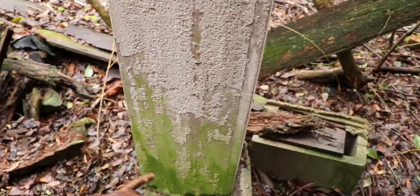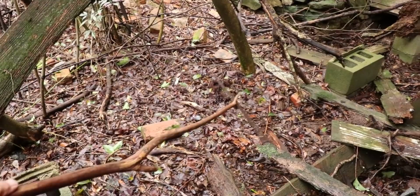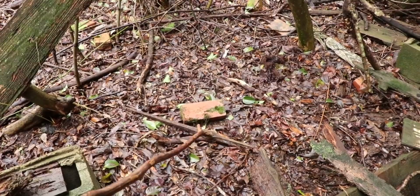I don't know what that is. It's just a piece of pine. Yep. That knotted out. That's the knot. And the knot didn't rot. Yeah.